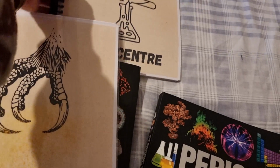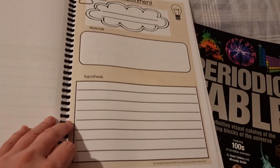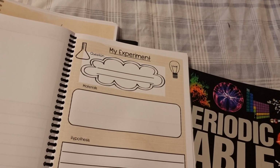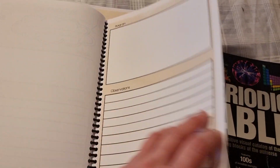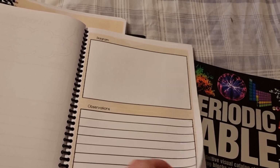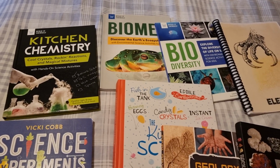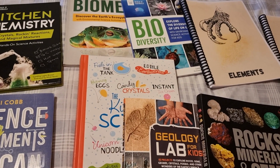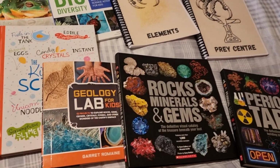Our prey centre is where we keep all our experiments, and all our sheets are like this that we use to go along with any experiments that we have done throughout, whether that's through the Nomad Press books or through the Science Experiments You Can Eat, Kitchen Science Cookbook, activity books as well. So that's everything we've been doing for science this year, apart from we did a kingdoms and classifications unit, which we haven't quite finished yet, from The Good and the Beautiful. But this is our main science, so we have really enjoyed it.